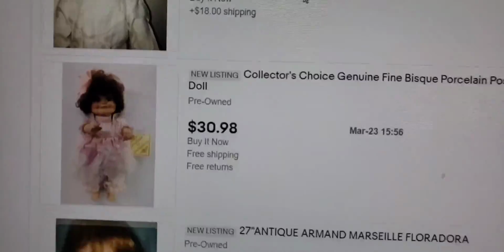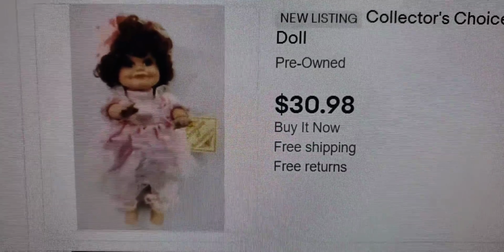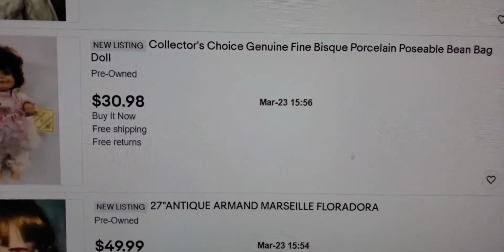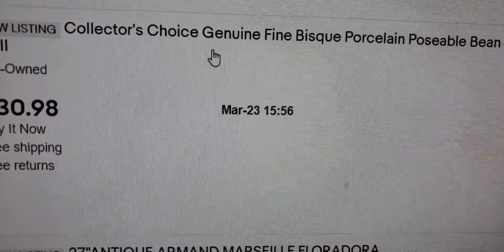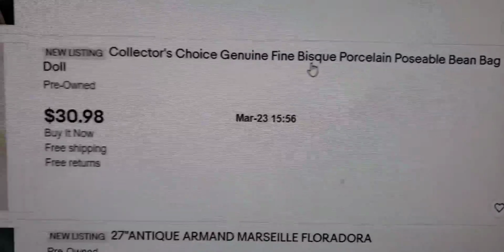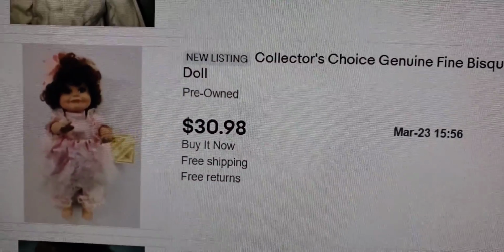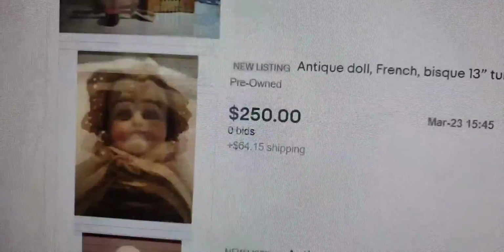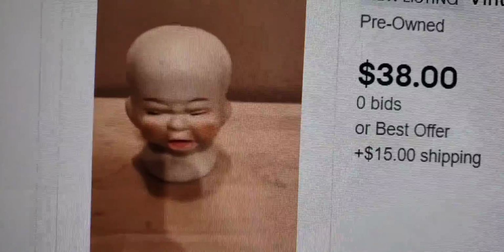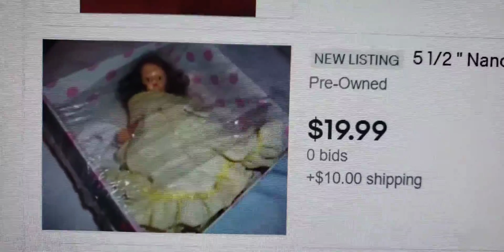Oh my God, look at this crap. Again, one of those QVC collector dolls that are as useless as tits on a bull. Collector's choice, genuine, fine bisque porcelain posable beanbag doll. No, that's not antique. That's not what I asked for. Oh my God. All right, so they're giving you some bisque dolls. Here's a 1970s crying doll. Okay, no, that's not what I asked for. I didn't ask for this either.